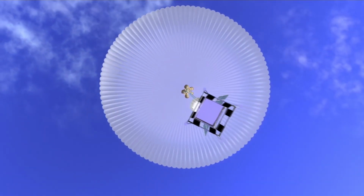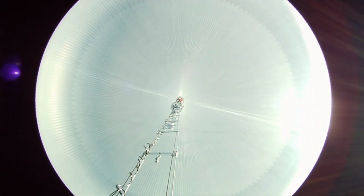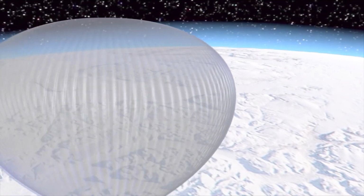Riding this Antarctic vortex in 2008, a 7 million cubic foot super pressure test balloon flew for 54 days, setting a stratospheric scientific balloon flight duration record.